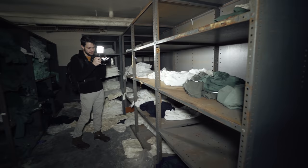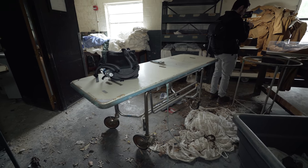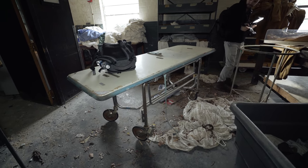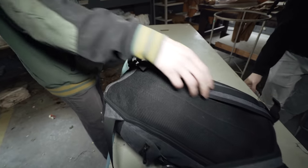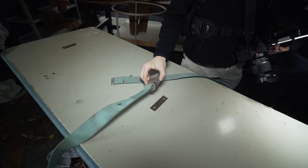Yeah. There's certain things that always look creepy once they're rusty and abandoned. I think these rolling stretchers are definitely one of them. The gurney. Yeah, gurney, that's the word I was looking for. Once they start getting a little bit of decay, they look so creepy. Buckle up. Yeah.